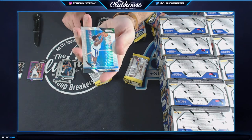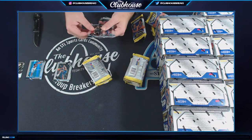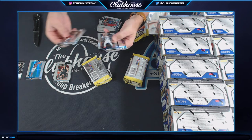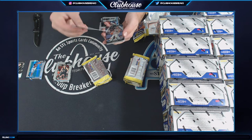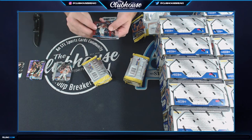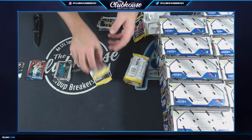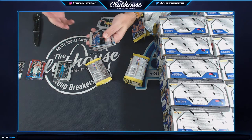Jordan Bell for the Warriors. So many rookies. They're not all in one spot either. They're just trickled throughout. Keeps you on your toes here. LaMarcus Aldridge for the Spurs, number 149. Zaza Pachulia for the Detroit Pistons. There's a lot of them that are wearing a different team jersey than the card's for. You never know, right? It could happen.